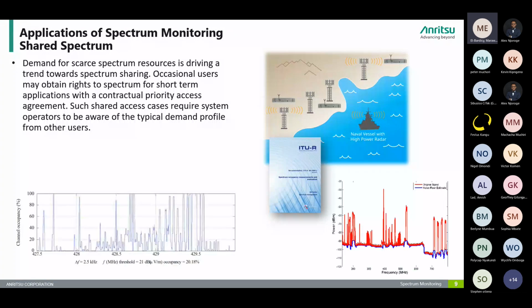So for example, if we look at this example here, when we're looking at the channel occupancy, we can see that yes, in this area and in this area, the channel is heavily occupied, but we can see that there is some unused spectrum that can be shared to other users.